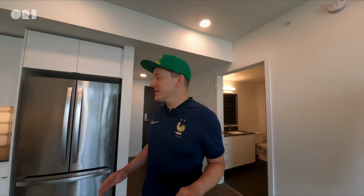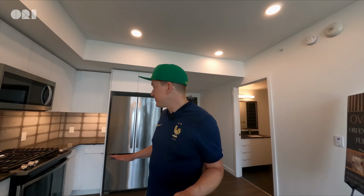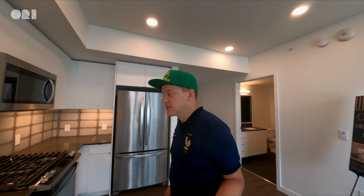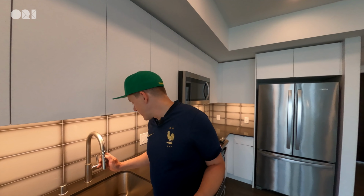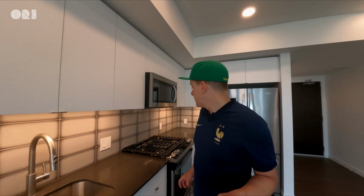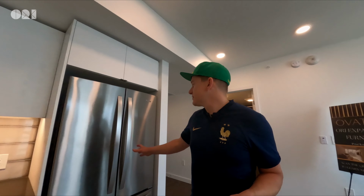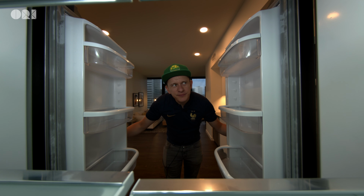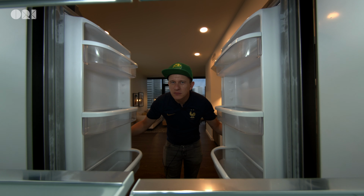All right, so let's step out into the main living room area and kitchen. So this kitchen on the right looks beautiful. I love this counter space design, and the backsplash looks really nice. Good sized sink with a sprayer and a garbage disposal, and lots of cabinet space. Can you be in love with the fridge? I think I might be in love with this fridge.